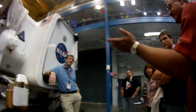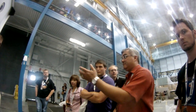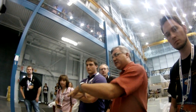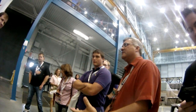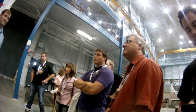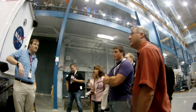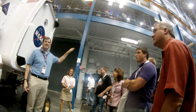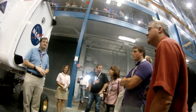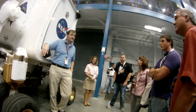When you guys actually take it out, you're driving it around wherever, do you have places here near JSC where you can take it with like a Mars terrain or something? Well, we have a very small test site on JSC, about half a kilometer from here, a couple hundred yards. It takes us 5 to 10 minutes to drive there.